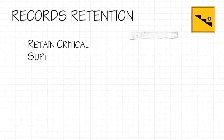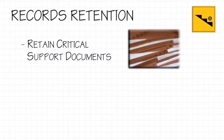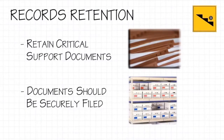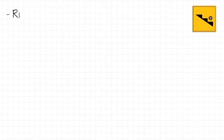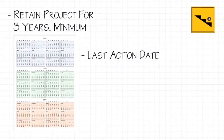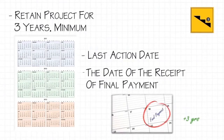The project records you've collected and developed during project construction and contract administration have to be retained. Supporting documentation for your project must be securely filed and available upon request for audits or reviews by the FHWA or other government officials. Federal regulation requires the retention of all federal aid project records for a minimum of 3 years following the last action on the project by the local agency. In most cases, the last action is when you accept the final reimbursement payment.